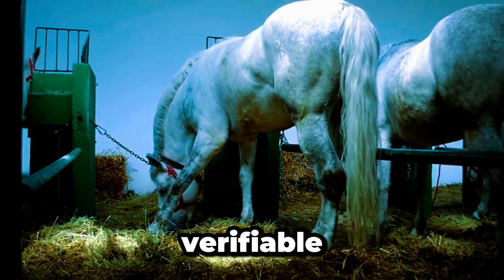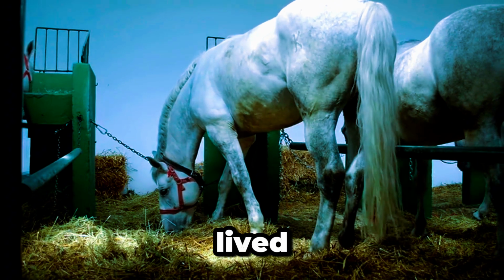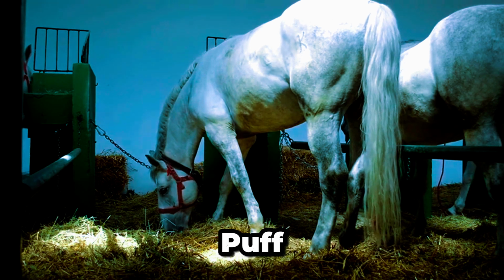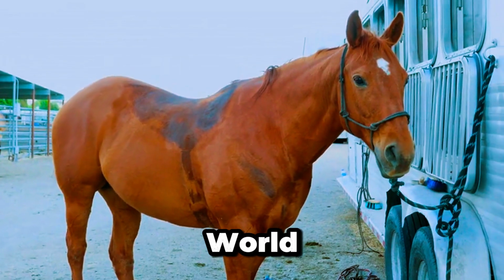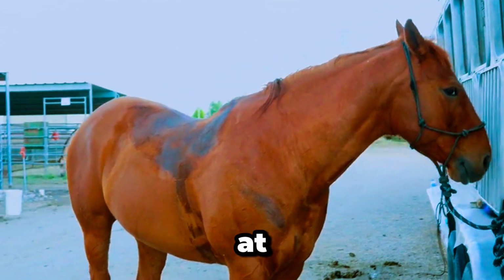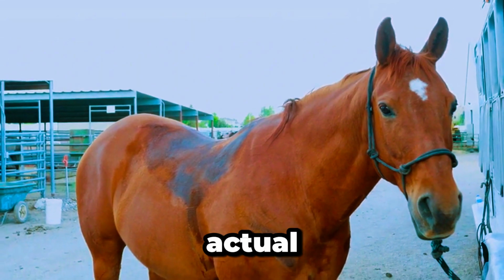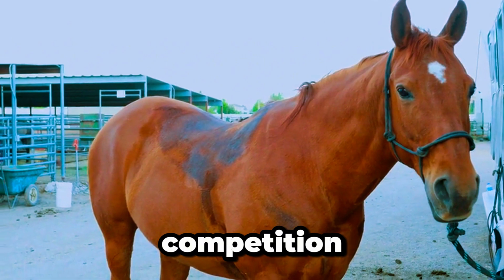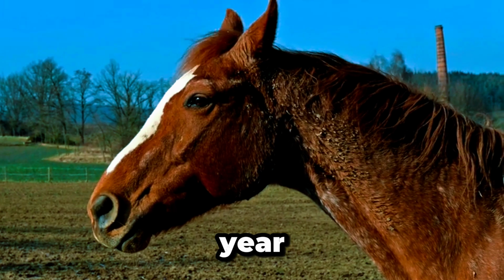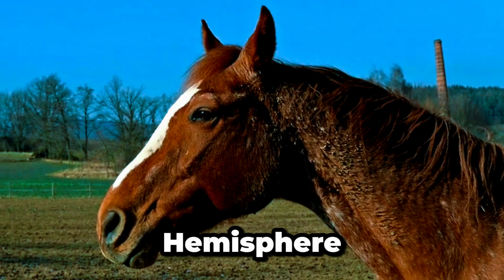The oldest verifiable record was Old Billy, a 19th century horse that lived to the age of 62. In modern times, Sugar Puff, who had been listed in Guinness World Records as the world's oldest living pony, died in 2007 at age 56. Regardless of a horse or pony's actual birth date, for most competition purposes, a year is added to its age each January 1st in the Northern Hemisphere, and each August 1st in the Southern Hemisphere.